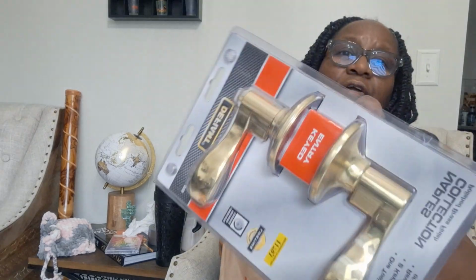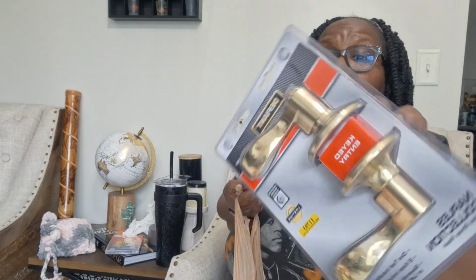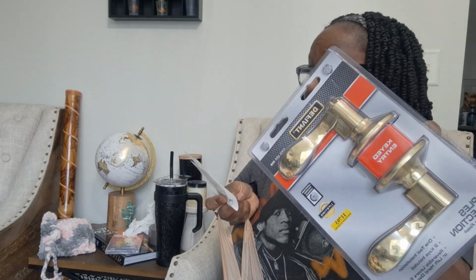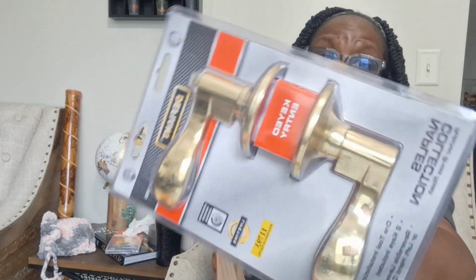Then, okay, so this must be the one I'm putting in my room. And then I'm going to put one at the back door. Then we have another key entry. So they were different prices depending on the color you were getting. And this one was $4.53. Again, these retail regular over 20 bucks a piece.